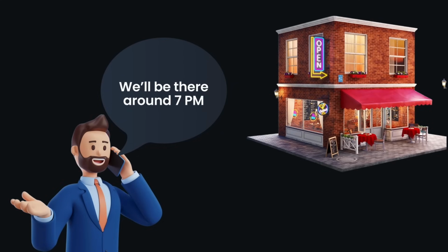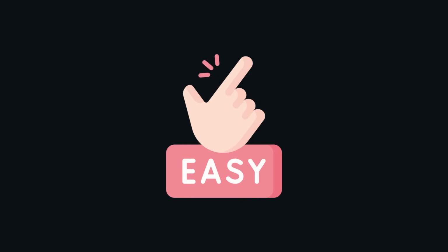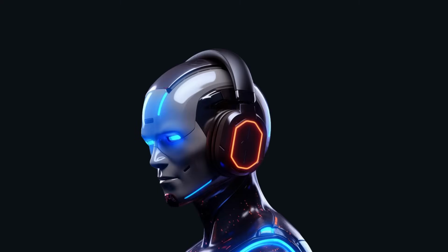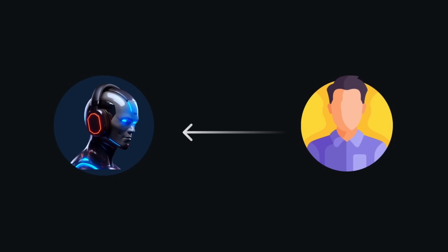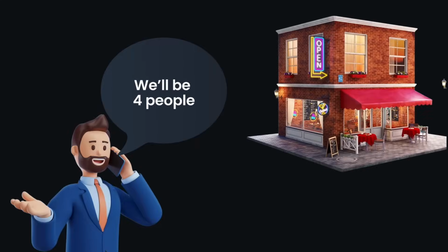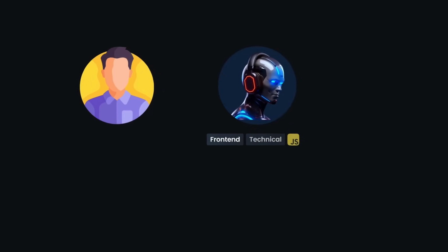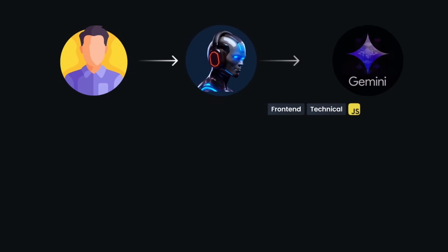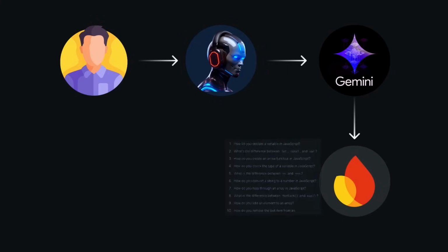So to achieve this, we'll use Vapi Workflows, a tool that simplifies the process of building conversational AI. It'll allow us to design conversations as a series of steps or nodes, guiding the AI on what to ask and how to respond based on the user input. Remember the example of booking a restaurant table. And then after we collect those user responses through the AI assistant, we'll then feed it to Gemini AI to generate AI questions based on the user choices and then store this information in a Firestore database.